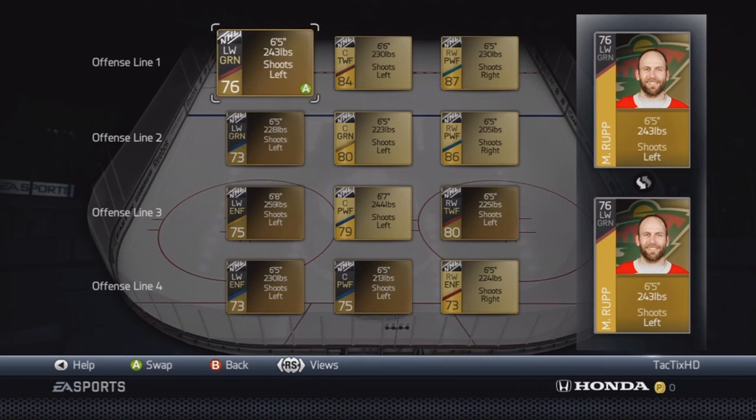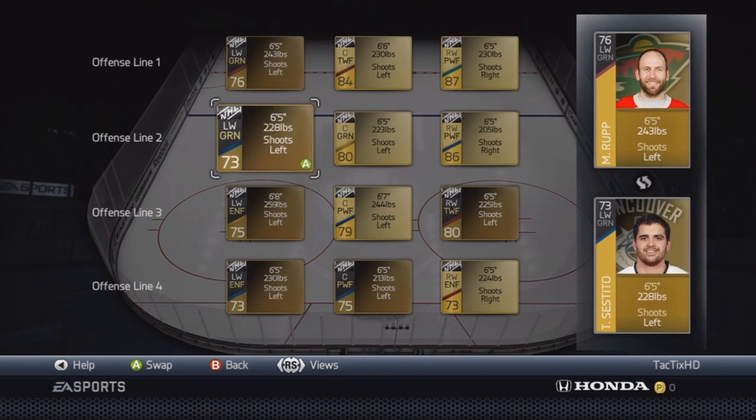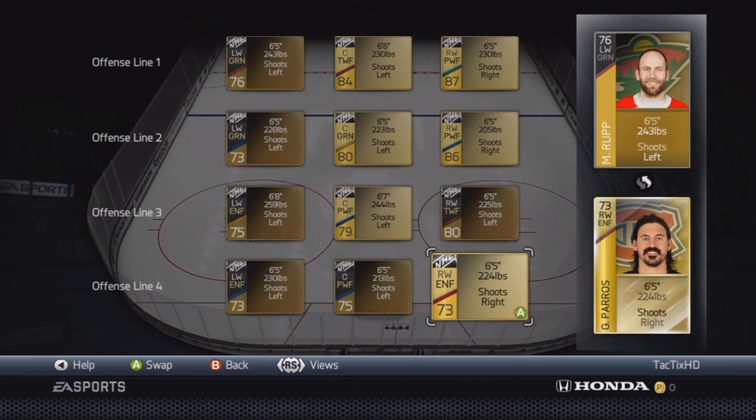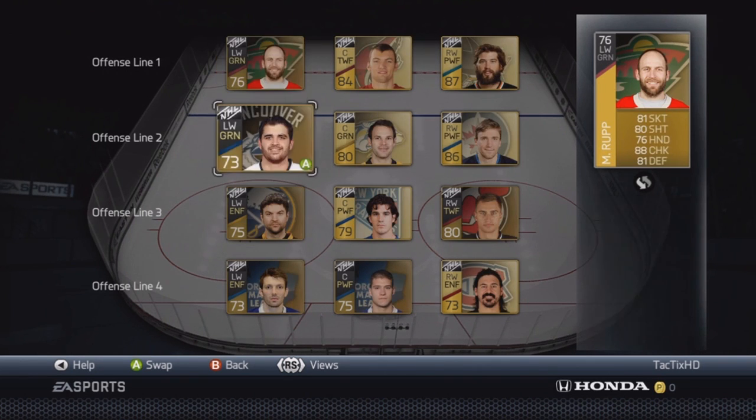And in regards to their heights, guys, you can see first line there, we have 6'5", 6'6", 6'5". Second line, all 6'5"s. Third line, our tallest forward line at 6'8", 6'7", 6'5", and the fourth line there again, all 6'5".